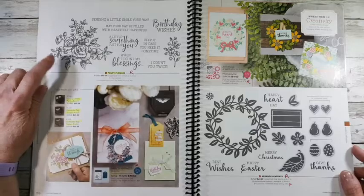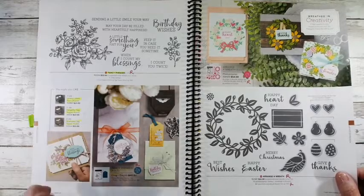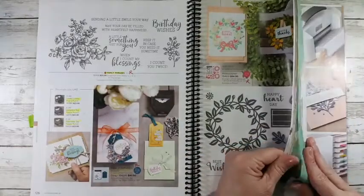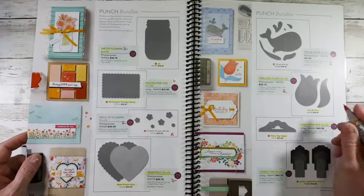Okay, Fancy Phrases. Oh, beautiful, beautiful set. I just love that set. That's retiring as well. Now, the bundle's retiring, but this punch here, the fancy top, that is not retiring. I want to just double check that. Nope, the fancy tag top of the bundle, I should mark this here.